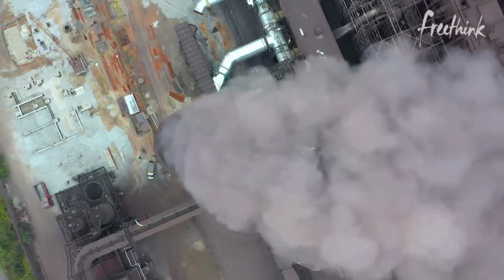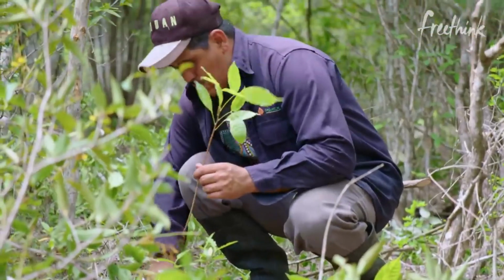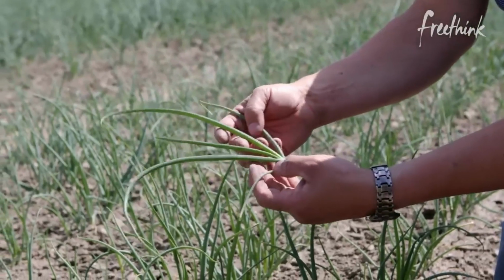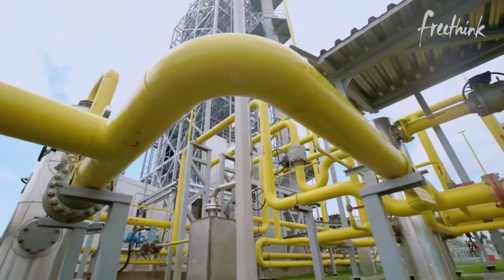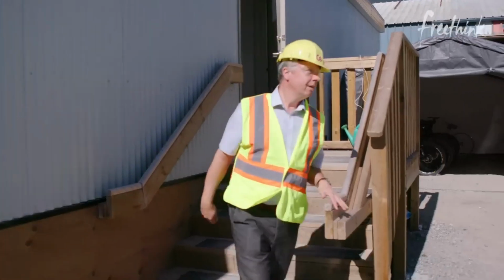CCS technology is primarily used in industrial processes where fossil fuels are burned, such as coal-fired power plants and oil refineries. It works in the following steps. Capture. Separating the emitted CO2 from the industrial stack. This step is usually performed using chemical absorbents, such as amines, which are highly effective in capturing CO2 from the flue gas.